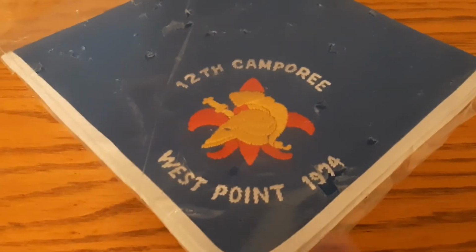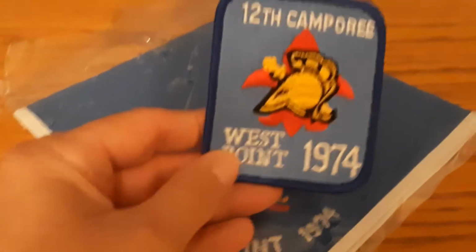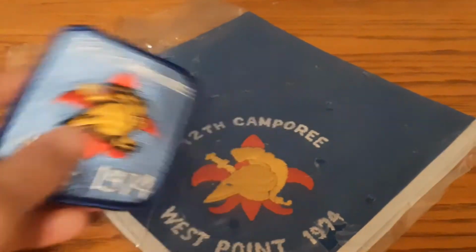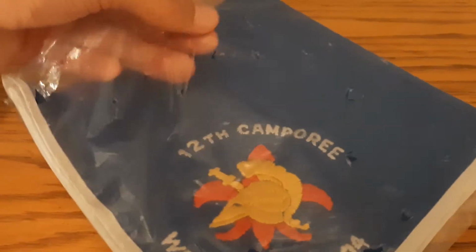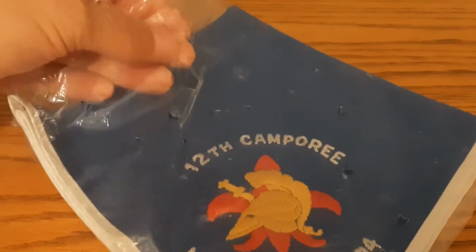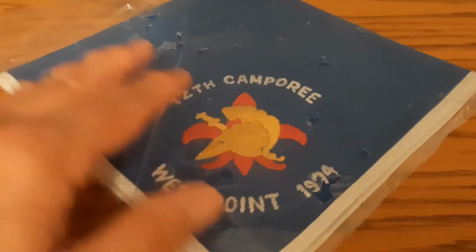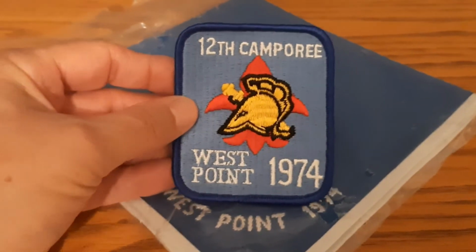Now next here, you know what? Maybe I can do this one-handed. This is kind of tough to do one-handed, but I'm totally in the moment here. We went to a camporee at West Point in 1974. This was the 12th camporee at West Point, New York. And there's the patch, 12th camporee, West Point, 1974. So you got the patch and the Scout neckerchief for attending this camporee. You can see my plastic's a little beat up here. It's a thin plastic, and I have plastic bags from some extras from my comic book collection, and I'm thinking about replacing this thinner plastic. I just have to get around to it.